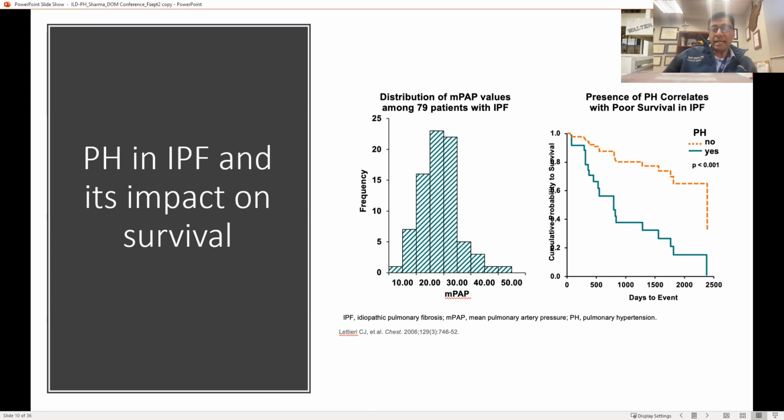And on the right-hand side, you can see that just the presence of pulmonary hypertension dichotomized these patients, whether they're going to have a bad outcome or good outcome, having everything equal in the interstitial lung disease. So it became important to focus on interstitial lung disease and pulmonary hypertension, because it seemed like this was a bad vortex of death, and the combination of the two was really putting the patients in a very disadvantageous position.